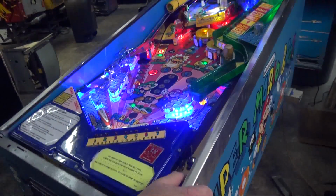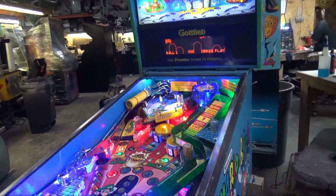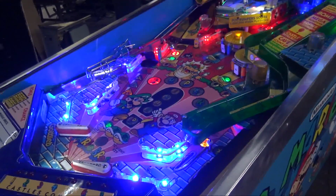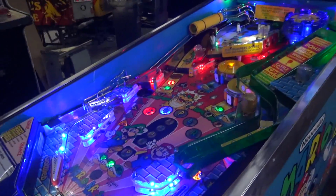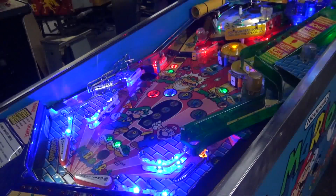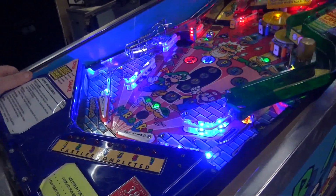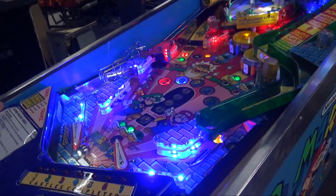Look at that. I got it back. I got my ball back, so I never hit anything. There we go. Not quite enough. Couldn't quite get it up right. It came out so nice.